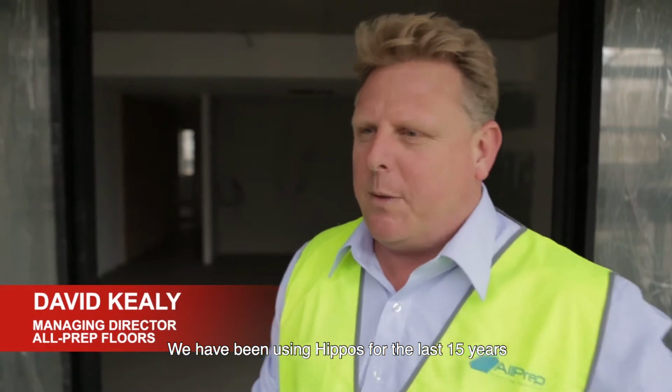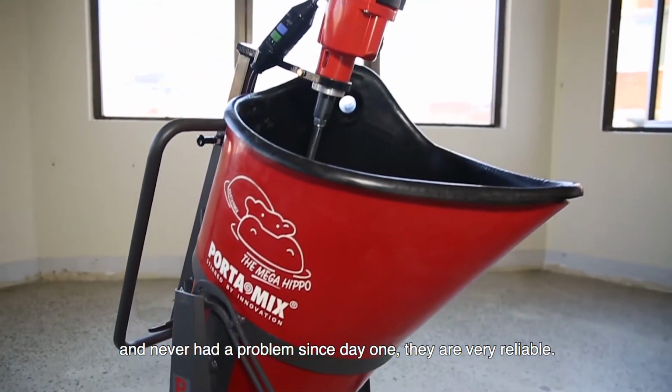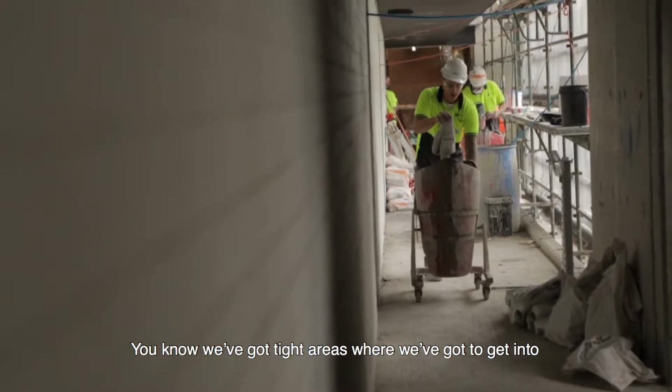We've been using Hippos for the last 15 years since they came into the country from New Zealand, and never had a problem since day one. They're very reliable. All our guys prefer using Hippos. We've got pumps and everything else in the company, but the Hippos tend to be used most on site because of access. You know, we've got tight areas that we've got to get into.